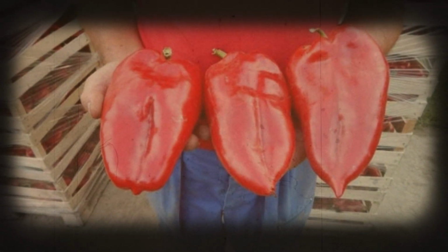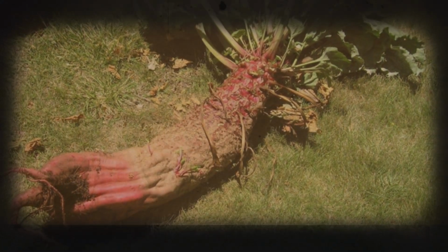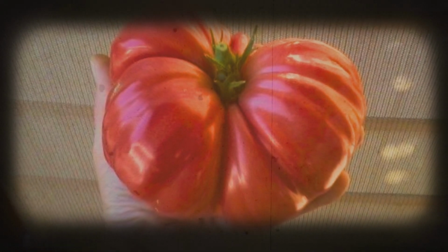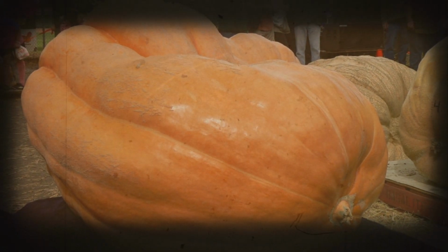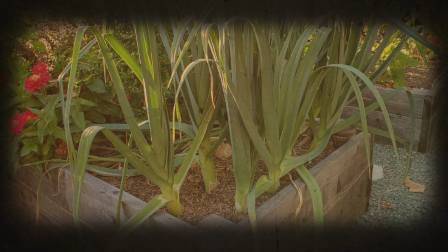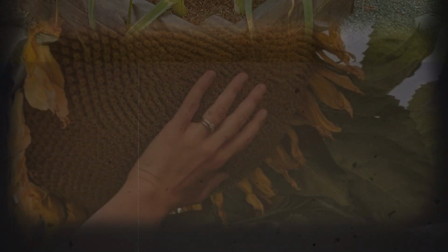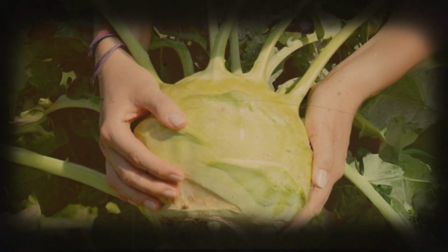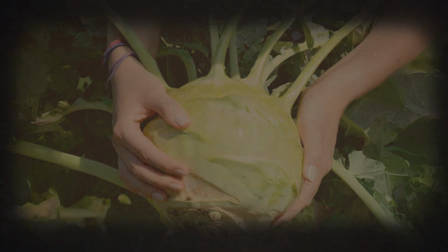Sometimes all we really want from our vegetables is that they taste good, something juicy, homegrown, and full of flavor. But every now and then, it's also fun to grow something that makes people stop and stare. Maybe you want to impress the neighbor, make your parents smile, or just feel a little proud of what you've planted. That's where these old-fashioned, giant heirloom vegetables come in.